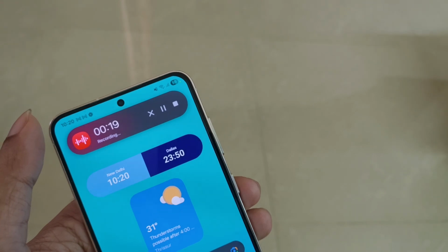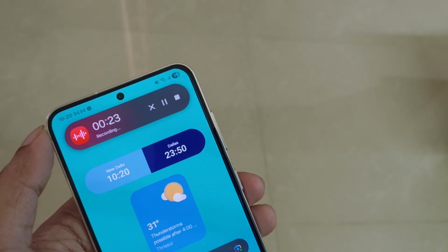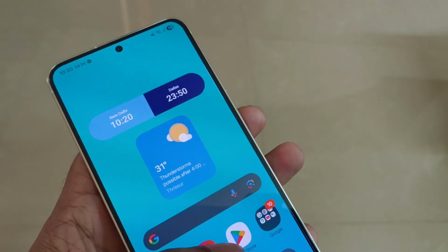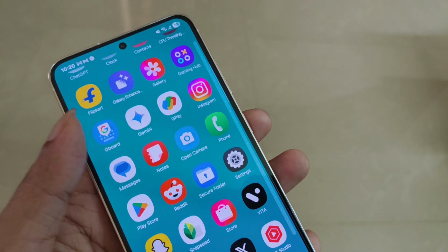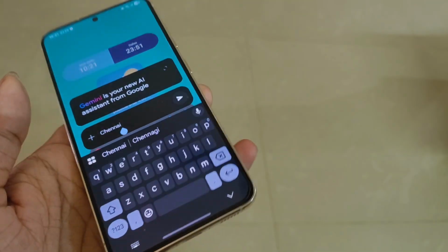When you unlock your phone, the now bar shifts to the top left corner of the screen and you can access it from there. It's a pretty cool feature and a nice addition to One UI 7. And now you can activate Gemini using the power button. That's a pretty cool addition.